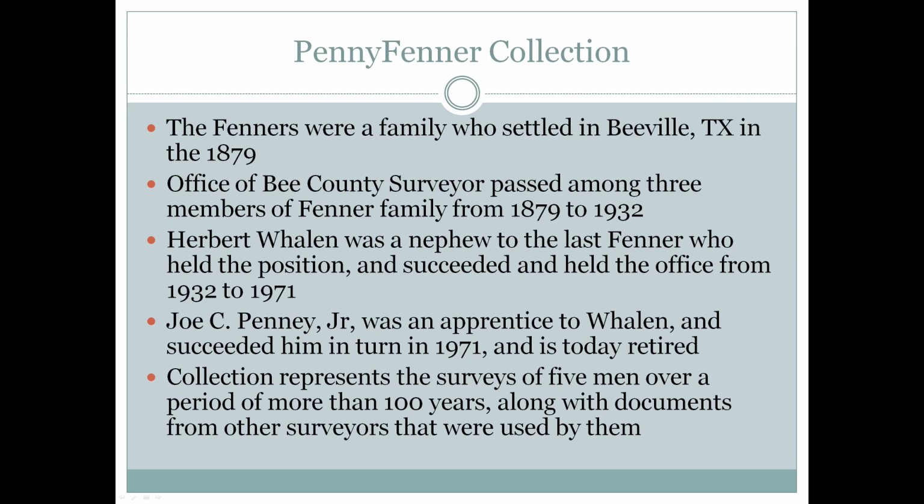The collection represents the surveys of these 5 men over a period of more than 100 years, along with some other documents from other surveyors. I'm guessing that those were just passed along and kept in their archives as further reference for the local area.